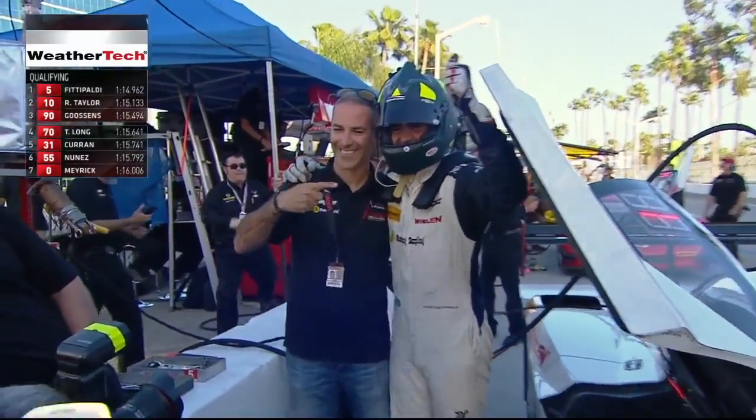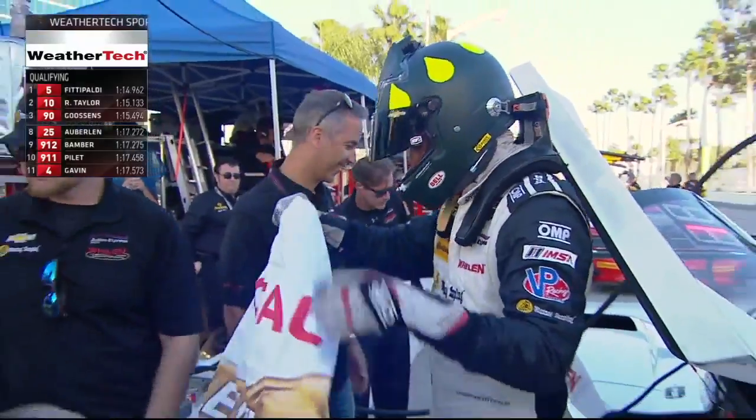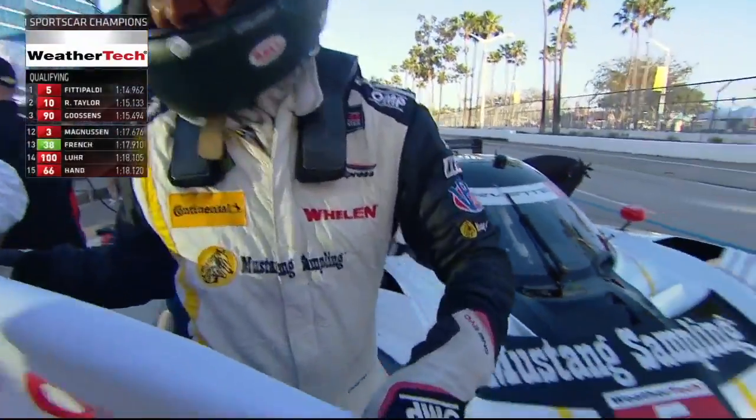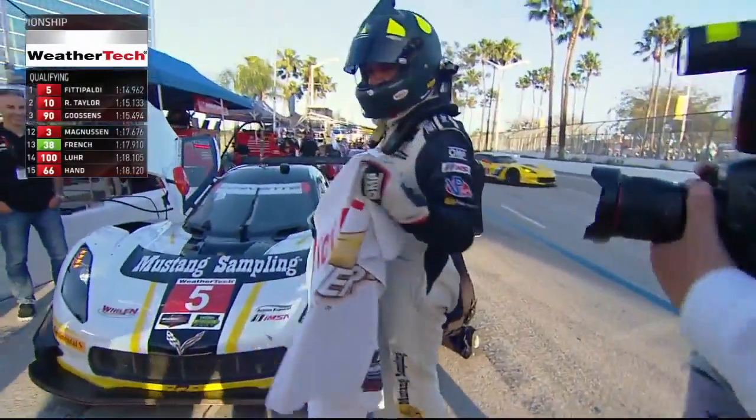Christian Fittipaldi out of the car, gets a big hug from his teammate Joao Barbosa. That's the third pole in the IMSA Championship for Christian Fittipaldi. The first one came at Petit Le Mans in 2014, then also on the pole last year in Detroit.